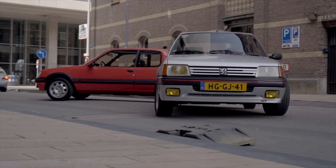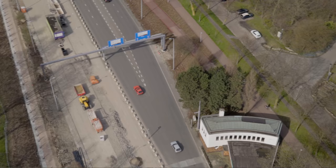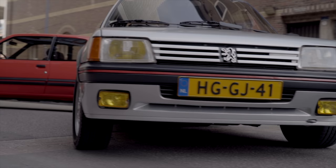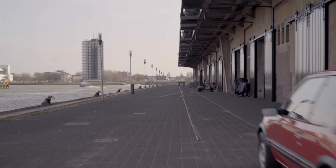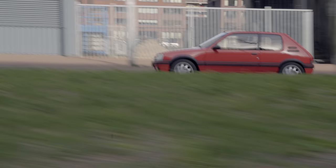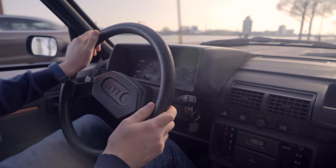This silver GTI is a 1984 model, and that makes it one of the earliest cars that were produced. It has a smaller 1.6 liter engine that needs revs to go fast. Even though it is slower than the 1.9 on low revs, it is still quick and very rewarding when you put the pedal on the floor and wait for the needle to hit the red line.